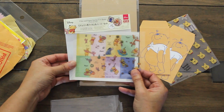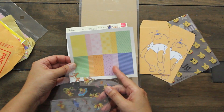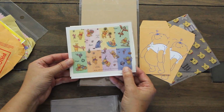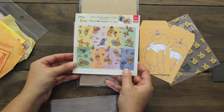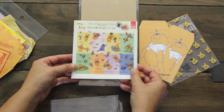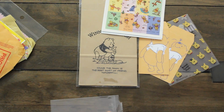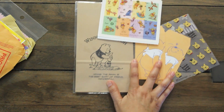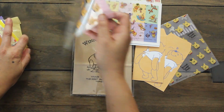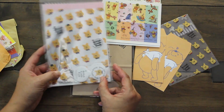Look how cute these are. So we have the background, and this is what the images look like. This would go wonderful on a pendant. I already have an idea. I'm going to include it as a charm for my Winnie the Pooh journal. So we have that, and she has included a lot of Winnie the Pooh. Thank you so much, Terry.